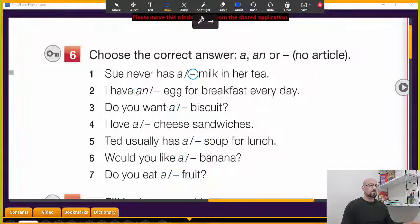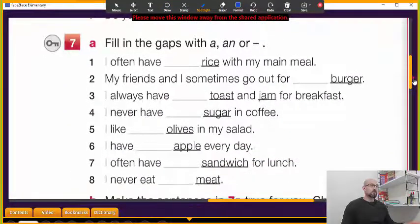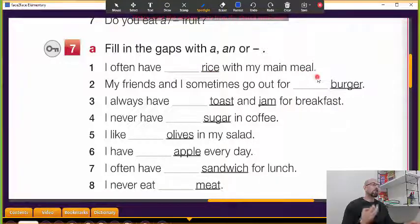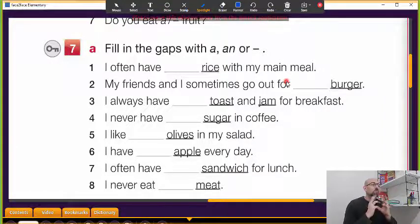Next exercise, here you will write a, an or no article. So here, fill in the gaps with a, an or no article. I often have rice with my main meal. Main meal, the important meal for me. For example, every day I have 3 meals. Breakfast, lunch, dinner. Which one is very important for you?